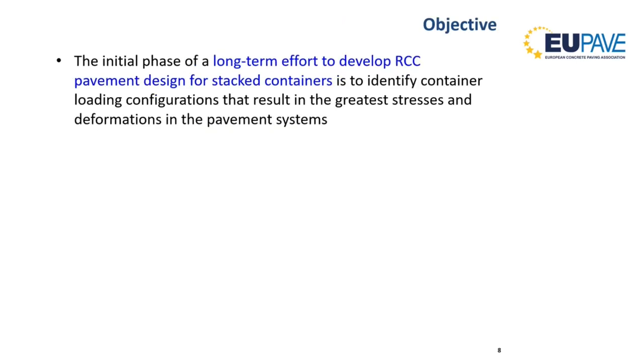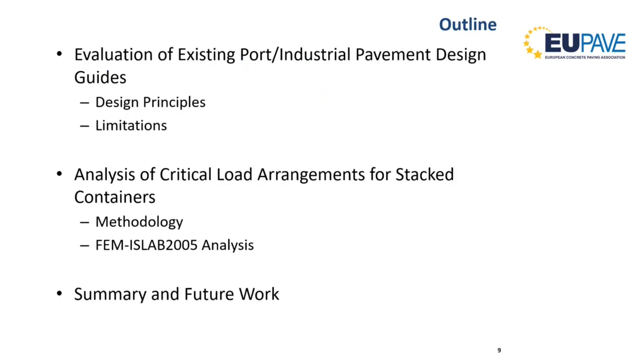As the objectives of this study, the initial phase of our long-term effort on developing RCC pavement design for stacked containers is to identify container loading configurations that result in the greatest stresses and deformations in the pavement system. To achieve this goal, we first discussed the critical load approaches used in existing design manuals for container terminal pavement systems. Then we analyzed the critical container loads that cause maximum critical stresses and deformations using the ICELAB 2005 finite element software package. This software package is specifically designed for simulating rigid pavement structures.